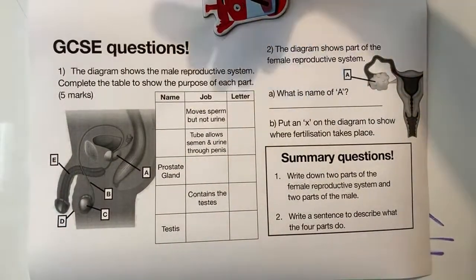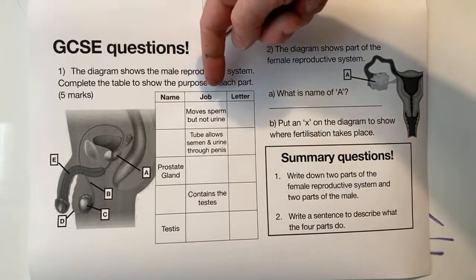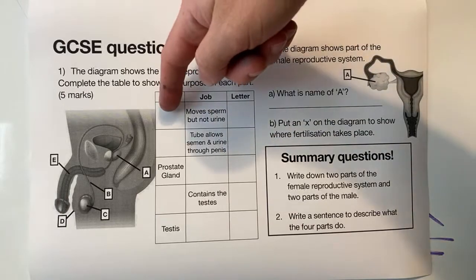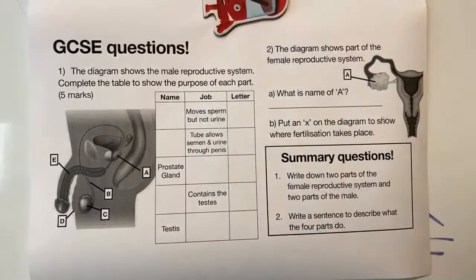And you've got a table here with 5 rows. And the first one, they've told you that the thing's job is to move sperm but not urine. But you need to say what the name of that thing is. What moves sperm but not urine? And then say what letter it relates to. And then the second thing, they've said that it's a tube that allows semen and urine through the penis. But you need to say the name of the thing. What tube allows semen and urine through the penis? And what letter on the diagram is it?